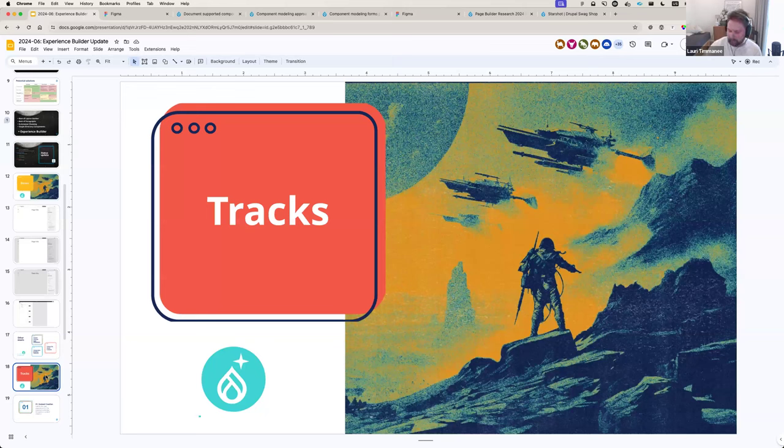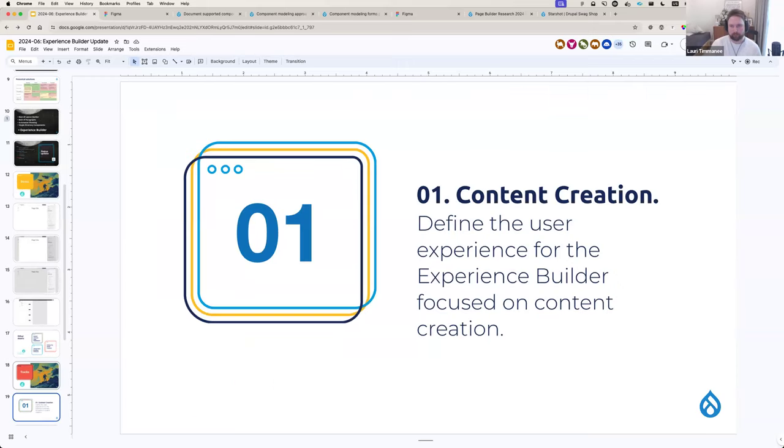So next up, I want to talk a little bit about how we are structuring the work today. We've split the work into two tracks, where the first track is content creation, and defining the user experience for the experience builder, specifically focused around content creation. So that's what we are starting with. The content creation needs to be driving a lot of the other decisions down the line for us. That's the key consideration for us.